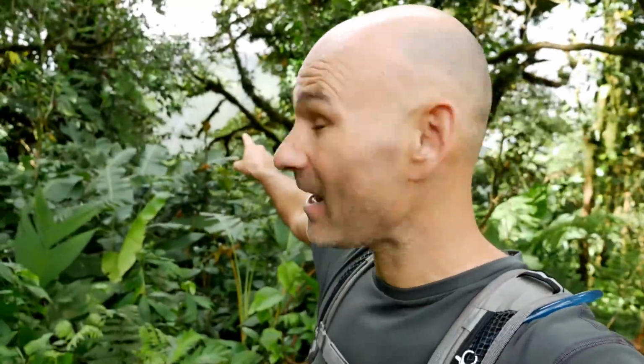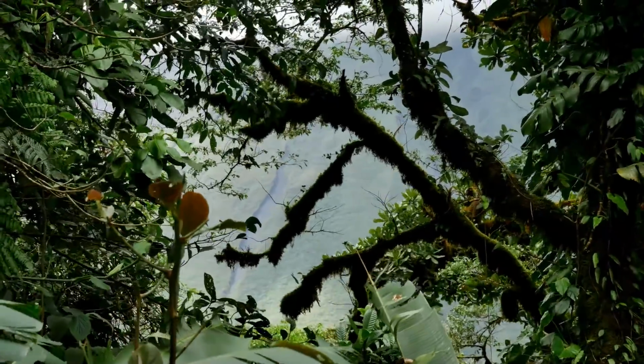The beautiful volcano lagoon of Cerro Chato. Right here I can see Arenal volcano in the background. The clouds are clearing up a little bit. Two beautiful volcanoes here. I feel so lucky to be in Costa Rica experiencing this firsthand.